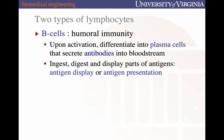B cells are the chief cells that we associate with antibody production. And so when they're activated, they will differentiate into plasma cells, which are our professional antibody producing cells. They will also participate in antigen presentation, and we're going to talk more about what that means today. But they will bind to an antigen that they're specific to, and then display it to other cells so that it might find the cell that recognizes that specific antigen as well.